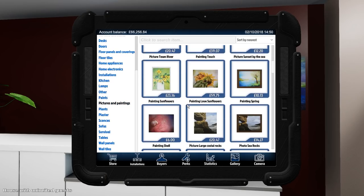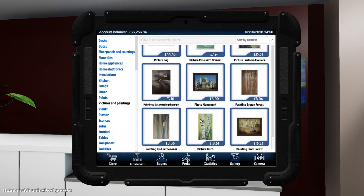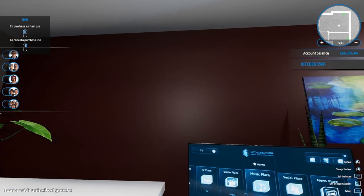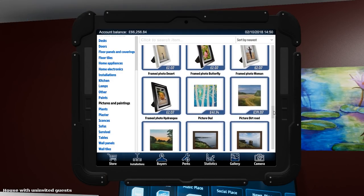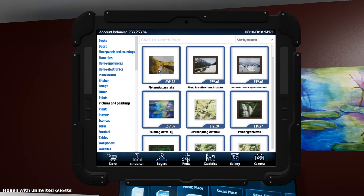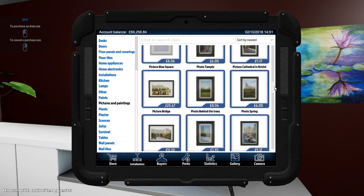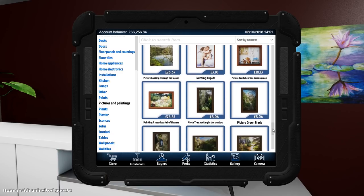So, paintings. Is there a really long one? I bet there is. Actually, can I retract that bet? We need a really, really wide painting, which there seems to be none of. That's a problem. There should be a really, really long one. Or the ones that are split into three or multiple bits, that would be nice as well.